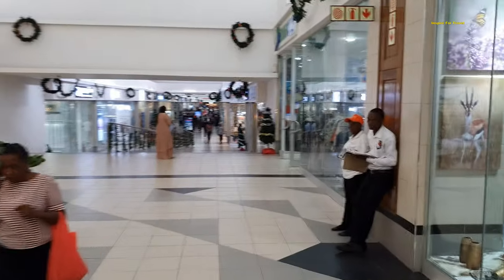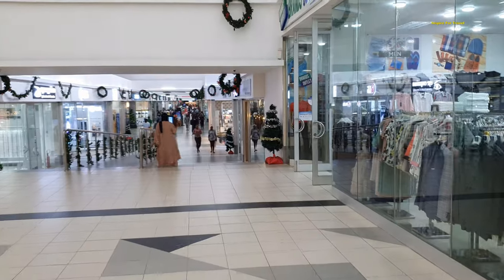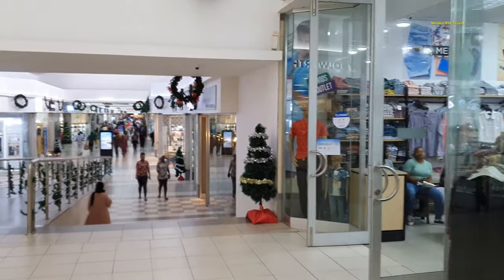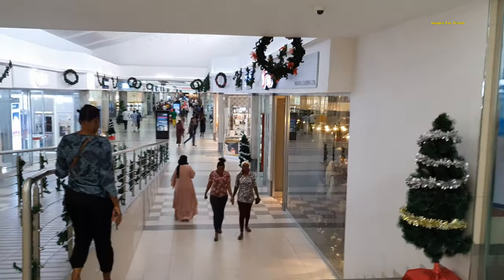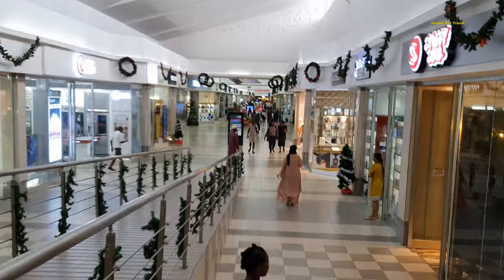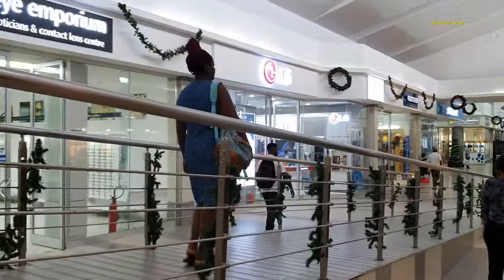So of course, Christmas is being prepared for here in Africa. Clearly from what I'm seeing, there's a lot of things like Christmas trees and things like that. So yeah, that's the vibe. So it's very much a modern shopping mall here. Very modern, well put together. And let's see some of the shops that you can see here.